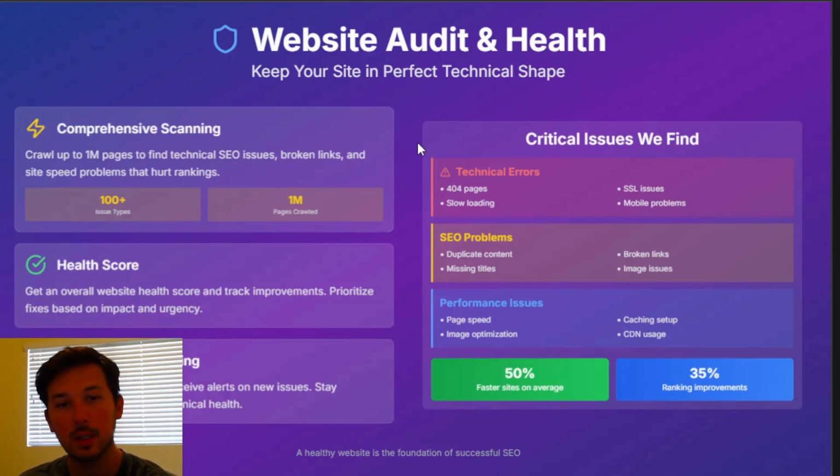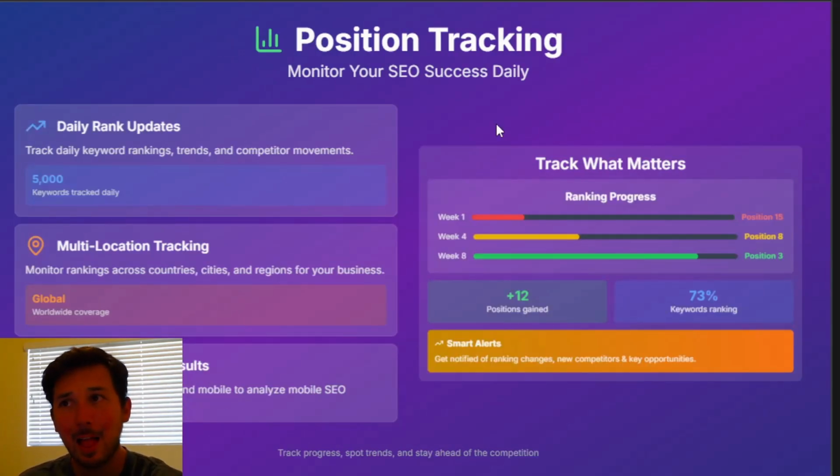It regularly finds many critical issues like technical errors, SEO problems, and performance issues in order to achieve 50% faster site speeds, as well as 35% ranking improvements on average. So you could even do better, because we all know a healthy website is the foundation of successful search engine optimization. And how would you know how well this tool is doing without position tracking?